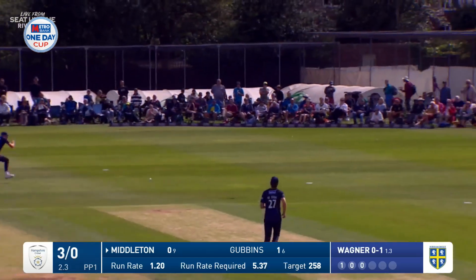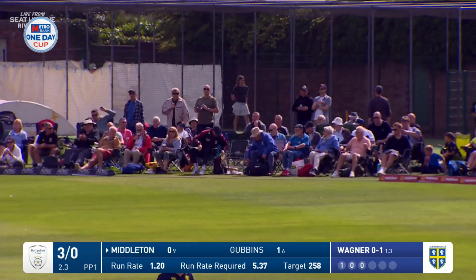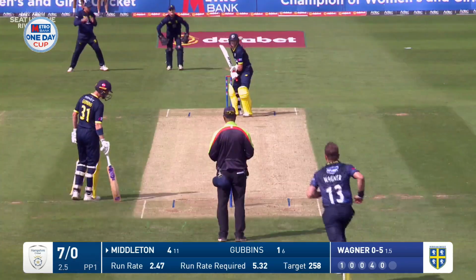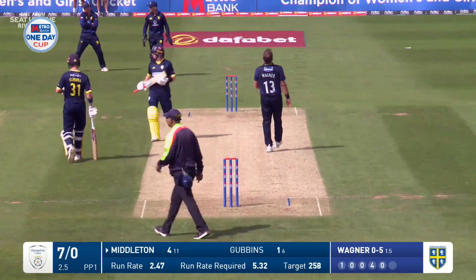Driven. That's a lovely shot from Fletcher Middleton all the way along the ground. Paul Coughlin can do nothing about that at mid-off. First boundary. Yeah, very much so. Lovely shot from Fletcher Middleton.